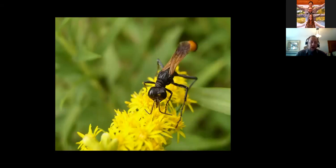Today, there are about 30,000 species of wasps, and Jennifer pointed out in some information she gave to me that this is about 10 times the number of bee species. Wasps have advanced neural networks, especially for insects. They're pretty smart, and they can recognize individual wasps in their colony by their facial markings.